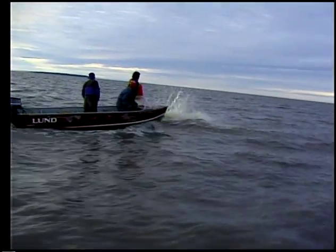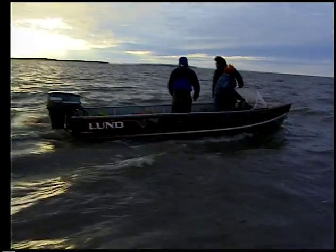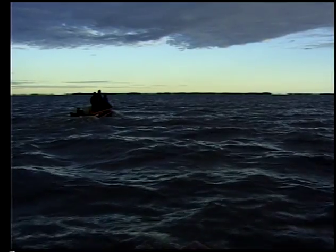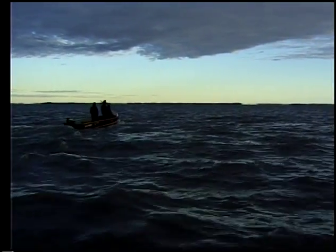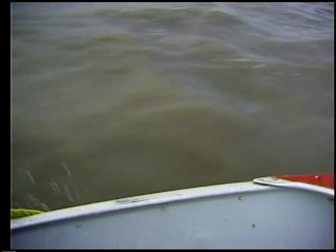Daniel is learning how to hit his mark, and his first few attempts don't meet with success. It's not an easy shot. You'll only have a few seconds to make your hit. You'll have to wait for the whale to come to the surface for air. He doesn't know for sure when the whale will break the surface, and he'll have to make his harpoon throw from a boat that is at best a moving platform. It will take patience and a great deal of concentration.